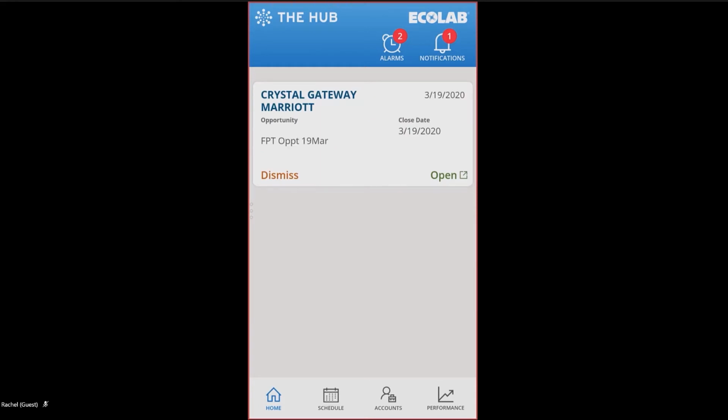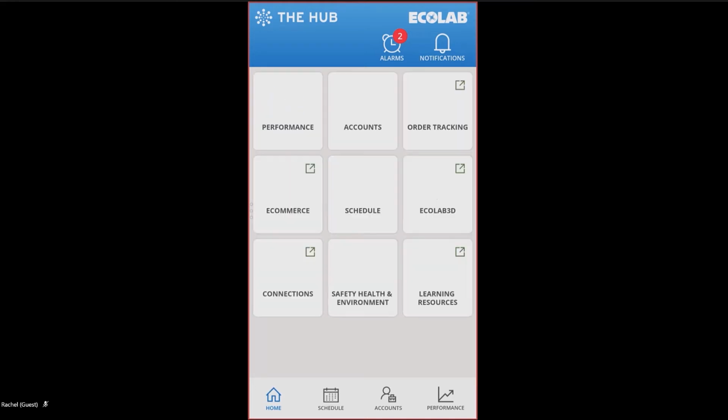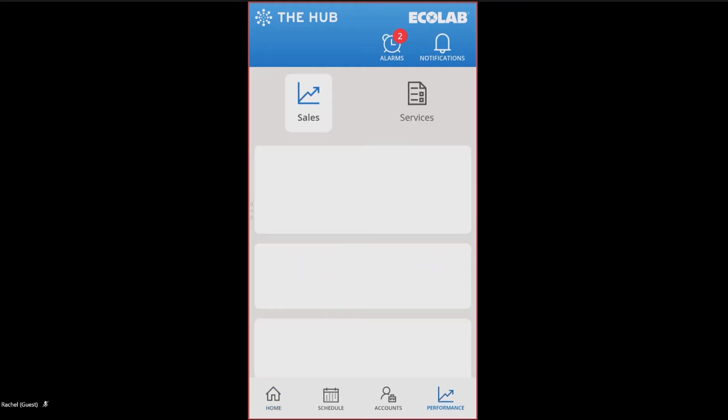By selecting the notifications, the user can see if they've got anything that they need to take action on. They also have the option here to dismiss a notification if it's not something they're going to take a look at today, or maybe they have already updated it. So I'll dismiss this one. Now you can see that it tells me I'm all caught up. I'll go back to the home screen and take a look at my performance.